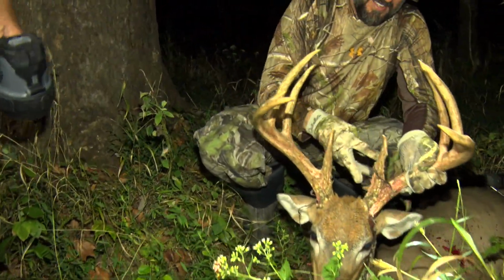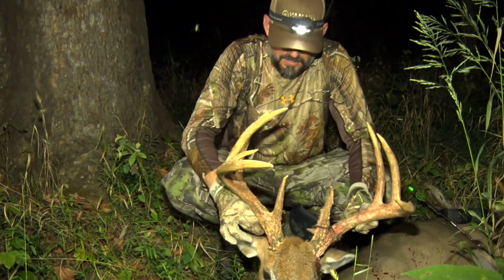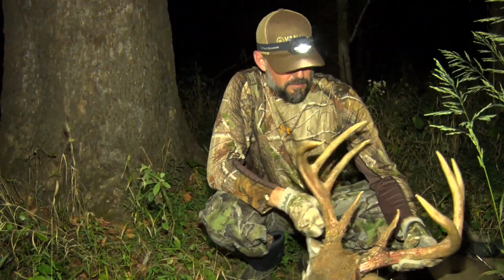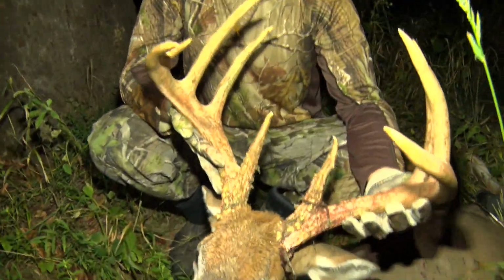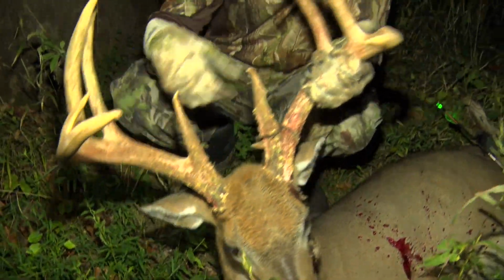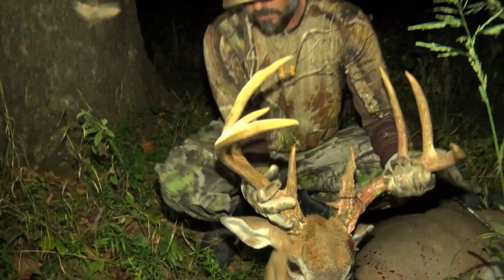I love it. Man, look how heavy that deer is. That is incredible. I have to admit, I did not know he was that thick. What a stud. What a stud. I am really happy I did you right, dude. Wow.